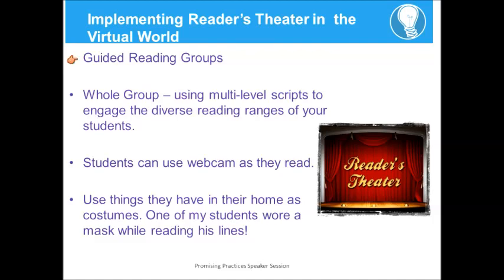And the way that I do that, the group that is going to perform the Reader's Theater to begin with was my higher group of students. So I would let them practice in a breakout room using short scripts. And while they were practicing, I would work with the other groups in the room and just leave enough time at the end of class that they could perform for everyone.